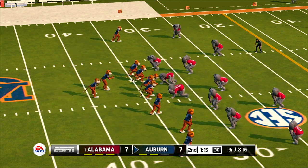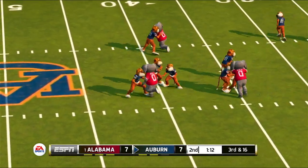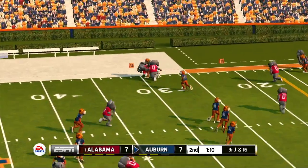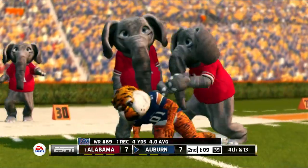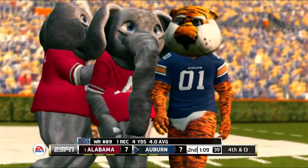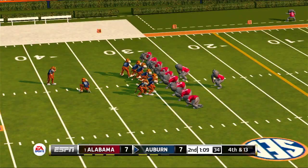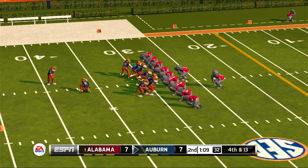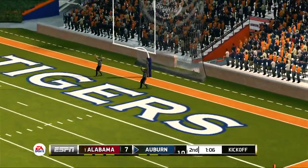Six. Black seven. Blue. Quick out to his receiver. He gets hit out of bounds at the 29. Fourth down. They'll call on the field goal unit here for this long field goal attempt. Auburn is looking to go up by three. Kicks away. And he got it.